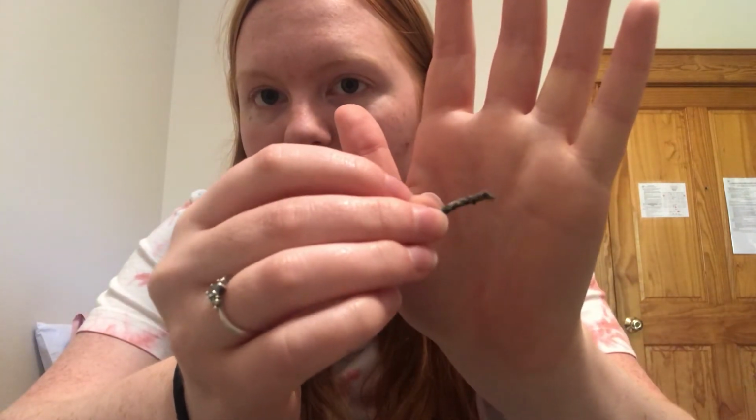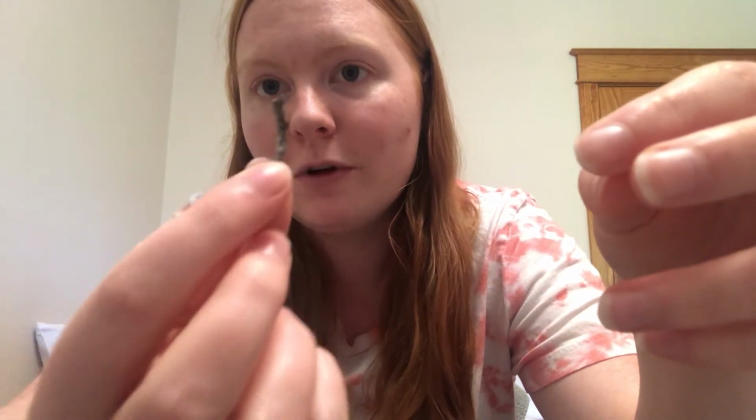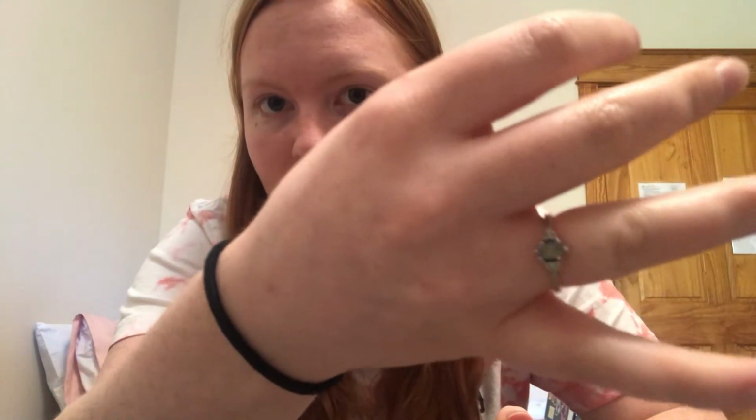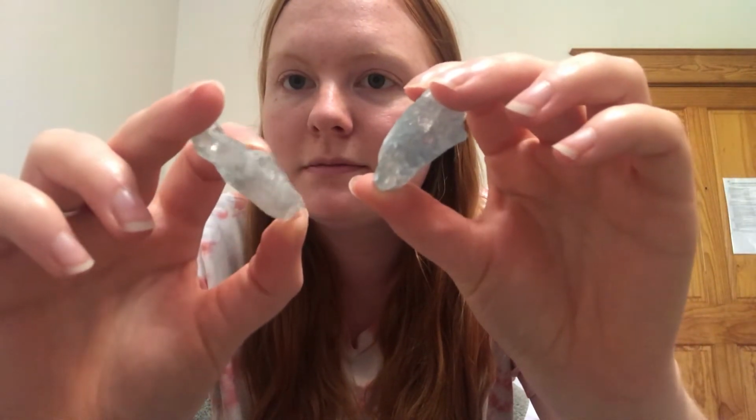Next, I have this piece of fulgurite that I found at Jockey's Ridge State Park here at the Outer Banks. It's where lightning hit the sand and created this piece of fulgurite. Next up, I have some aquamarines. I have the aquamarine stone in my ring that you've seen in my other videos, and then I also have these 2 rough pieces here.